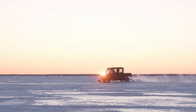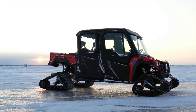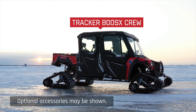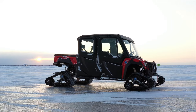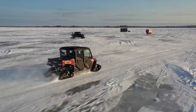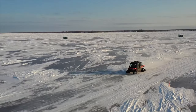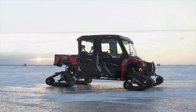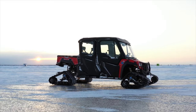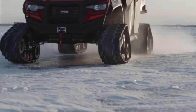Step into the world of unmatched value with the Tracker 800 SX side-by-side ATV, leaving its rivals in the dust. This powerhouse isn't just another ride, it's a game changer, boasting superior strength and an array of standard features that'll have you itching to hit the trails. With electronic power steering, a hefty 1,000 pounds tilting bed equipped with lift aid, and a cabin that's as sturdy as it is comfortable, the Tracker sets the bar high.